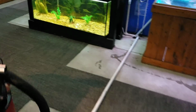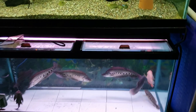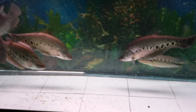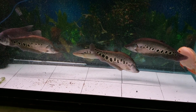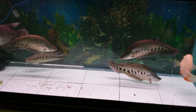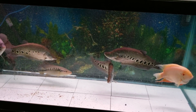Alright, let's come around here. We'll show you some of the other fish that Mike also brought by. Now, if you look down here, he just brought them by today, so this tank is just temporary, just so I can quarantine them. I'm going to do a short quarantine on them because they are just in great health. So I'll probably have these guys in here for at max 3 days.